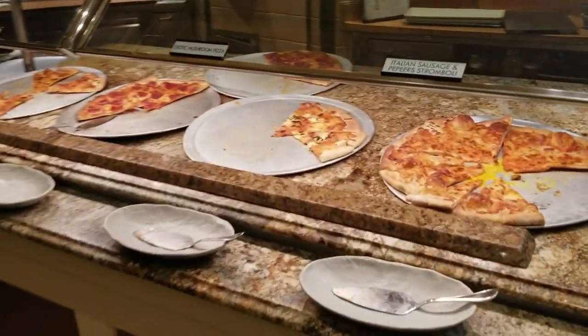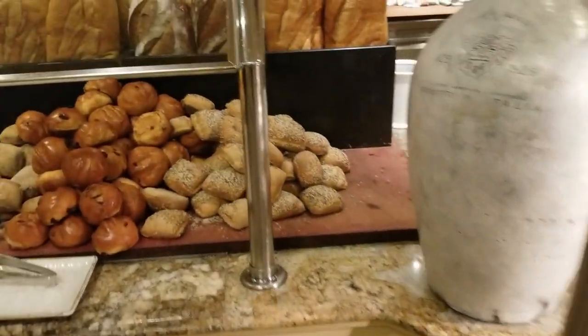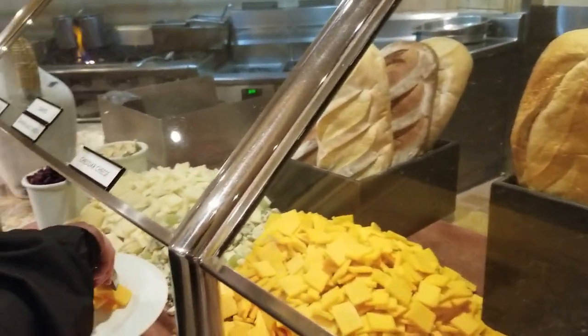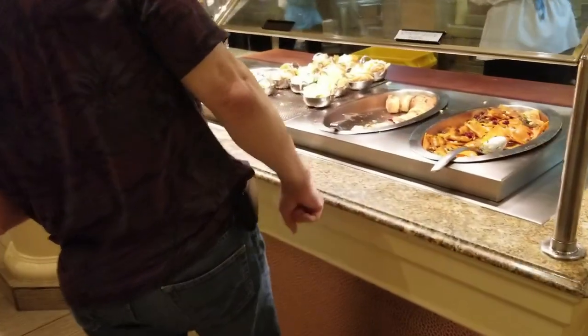Pizza station. I'm not really hyped about the pizza station. That one looks a little dry. And then we have lots of breads and cheeses for wine tasting. Or if you just like cheese, you like cheese. Enjoy it. Let's see what else we have.